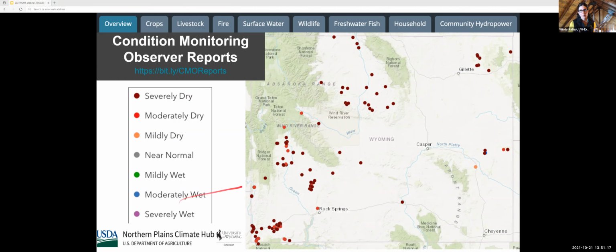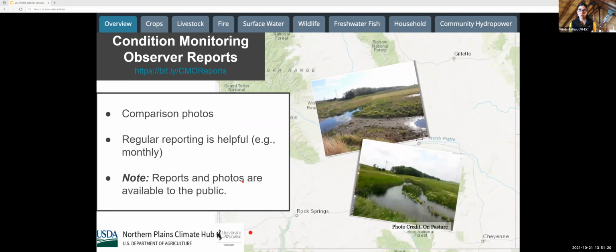And go ahead and go to the next slide, please. There are a couple of things that I do like to note related to the CMOR system. One is that it's really helpful to submit photos into the system, ideally comparison photos, because when I look at a picture, I may not know an area very well. So if I can see what it looks like during a really dry year versus a more normal year, that's really helpful to myself and others. These photos and the reports are available to the public. And so I just like to make that note as you're uploading information that anybody in the public can access these photos and the reports themselves.